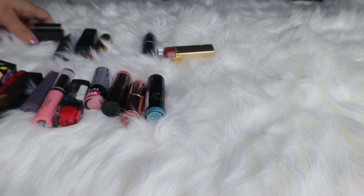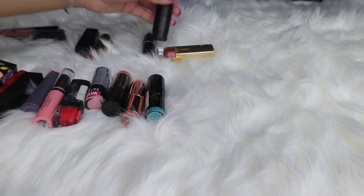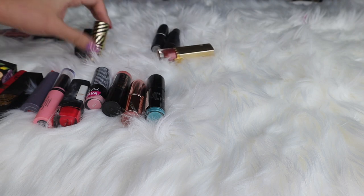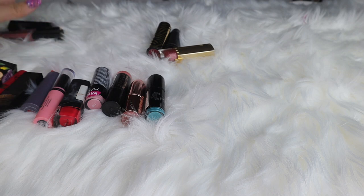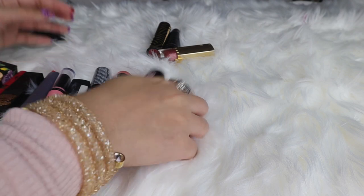This is still okay, but I decided to declutter that instead. This one is bad. This one is meh. That one is still good, so I'm just still gonna put that there. And then we're gonna decide on this one.